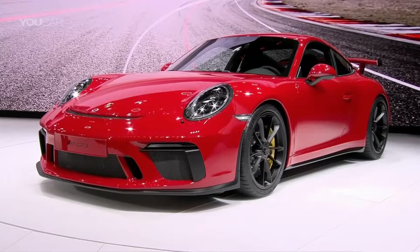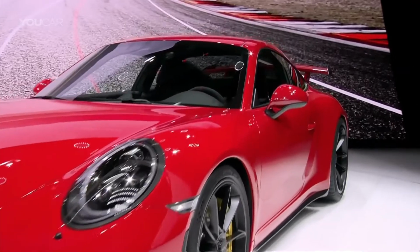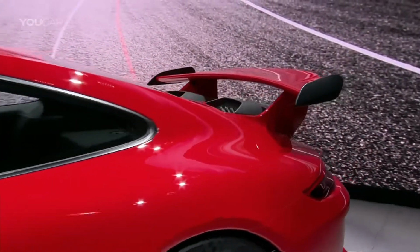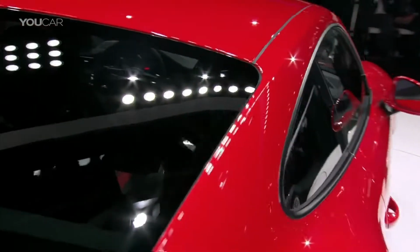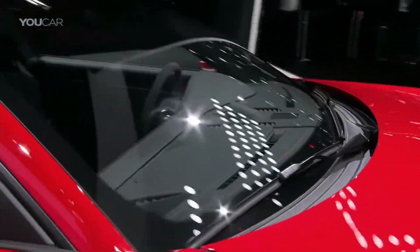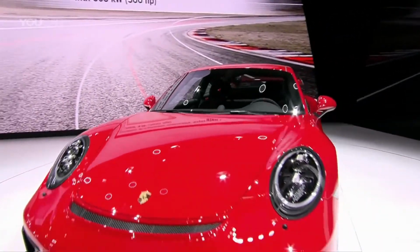Ladies and gentlemen, the new 911 GT3. Absolutely thrilling, isn't it? You know, when we talk about the Porsche genes, we need a reference. A car in our current range that carries the code most clearly. And here it is, the new Porsche 911 GT3.